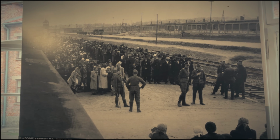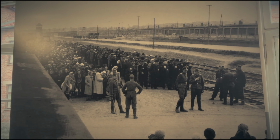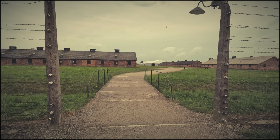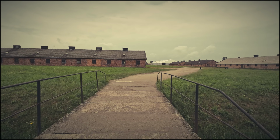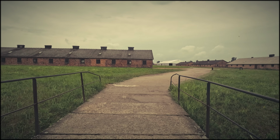People arrived in trains with cars that weren't made for passengers. They were made for goods. And there were up to 80 people in one of those wagons, so they were squeezed into a very little space, and some of them came from very far away, so they spent a lot of time in those tiny wagons. I am standing in front of the ruins of the crematorium number 2.